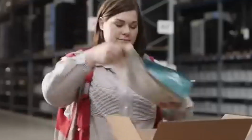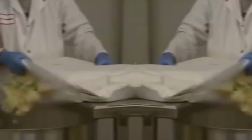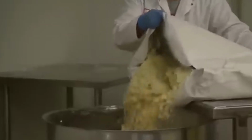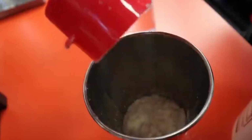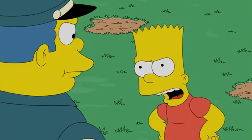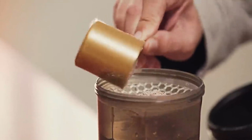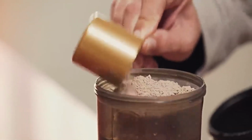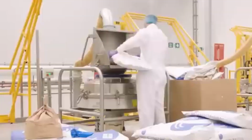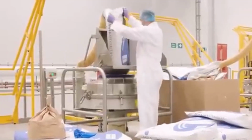The sealed and X-rayed pouches are then packed into larger boxes or totes, ready for distribution. But there's one final quality check before they can leave the factory. Samples from each batch are tested again, including a taste test. Imagine that job, professional protein shake taster. If anything is amiss at this final stage, if the taste is off, or if any other quality issues are detected, the entire batch is put on hold. It might be sent back for reblending or, in some cases, rejected entirely.